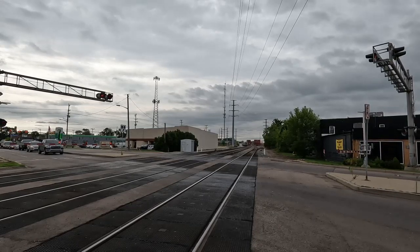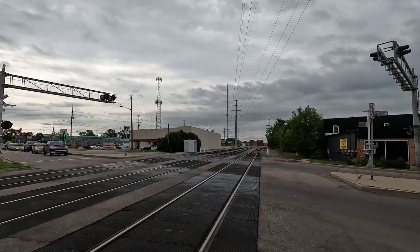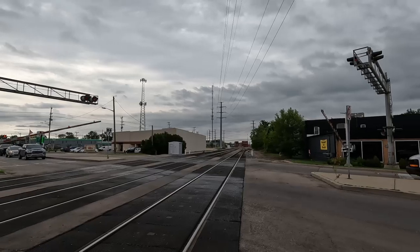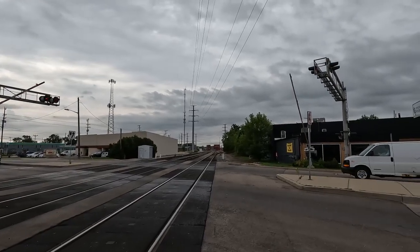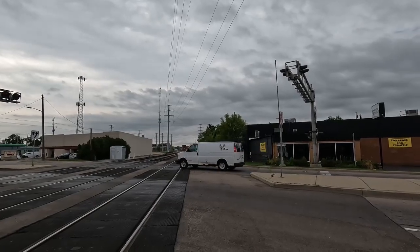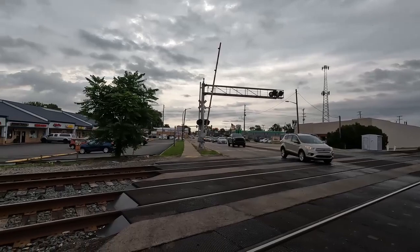Alright, so it's going to go around the intermodal yard as that freight train did. There's a nice horn salute, as this is a no horn zone, so it doesn't blow a grade crossing horn. Alright, so now we're going to head off to Dearborn, see if we can catch the train there.